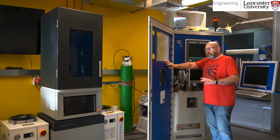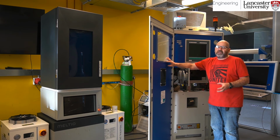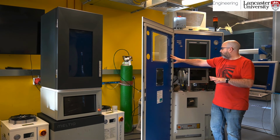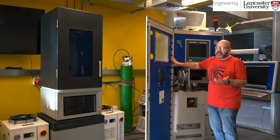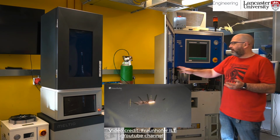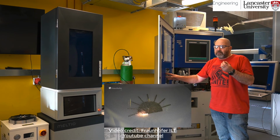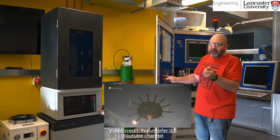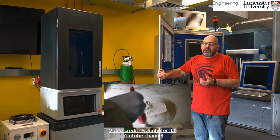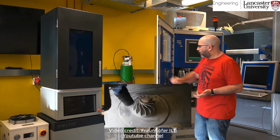So we're in a different lab now, but this is our powder material processing area. So here we've got 2 metal 3D printers. So this one is Realizer 100, and this uses metal powders and a fibre laser to melt the powder together in individual layers, typically around 50 microns, to form a solid part that's almost 100% dense.